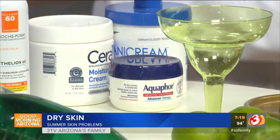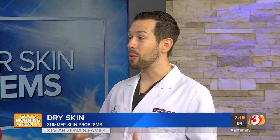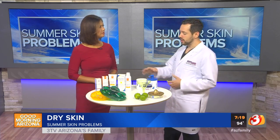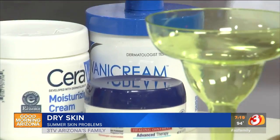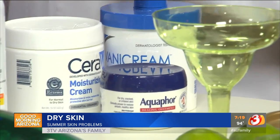Oh, interesting. And everyone likes to use the pump bottles. Unfortunately, they're mostly water. They're really not going to help as well as something thick, like something in a jar or a tube, something that can really help coat the skin and retain that moisture.